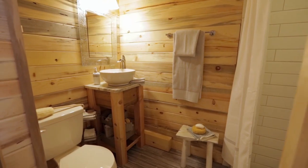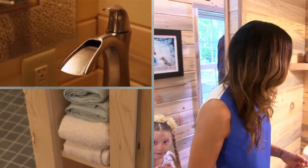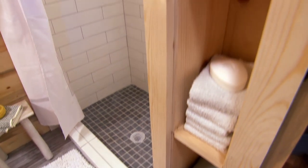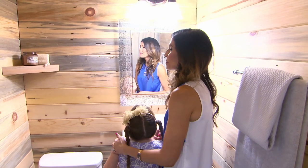Mom, I already found the shower. And look, Daddy. It's awesome! Oh my word. Evie, look at this bathroom. You guys, isn't it beautiful? It's beautiful. I love it. Look at the door. Peekaboo. Focus on the subway tile. That's amazing. I'll give you that. It's a very pretty bathroom.